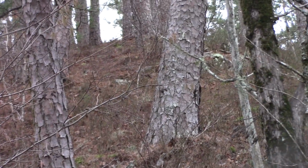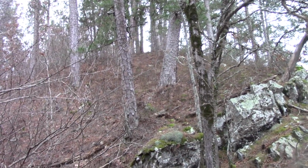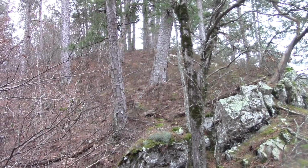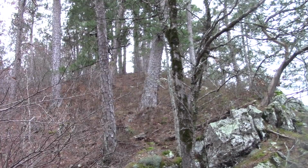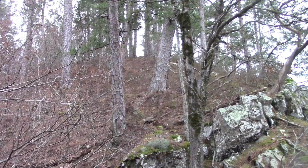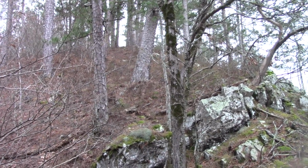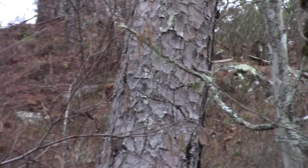Guys, that leaning tree right in the center of the screen is the tree that we filmed the three Sasquatch by. I'm not in the exact position that we were the day that we filmed that, and of course this is winter time, and that was filmed late summer, early fall, when there was a lot of vegetation. But that leaning tree right in the center of the screen is the one that we filmed the three Sasquatch by. You can see that is a very large tree.